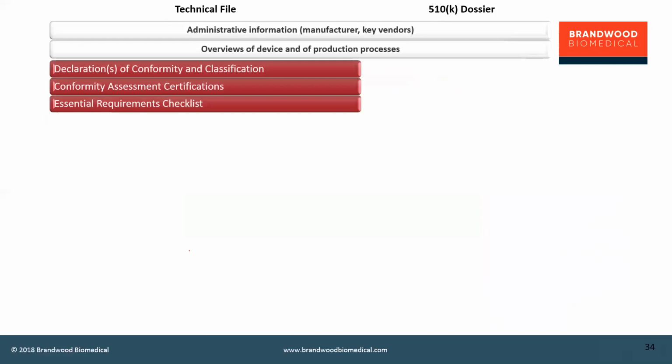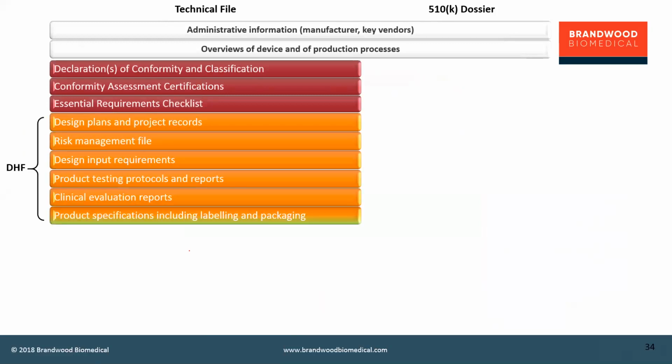There's a bunch of overview and administrative information. But then we have in Australia and in Europe the regulatory documents of declarations of conformity, the certificates, and the essential requirements checklist. Then we have the design documentation, essentially extracted from the design history file of plans, records, risk management, input requirements, verification, testing, clinical validation reports, the clinical evidence, and the final device specification, including all the labelings and packaging and instructions for use.